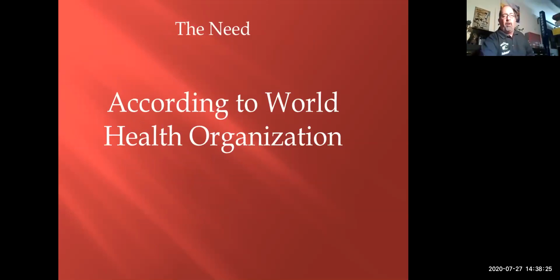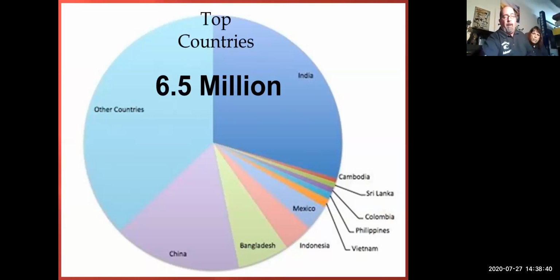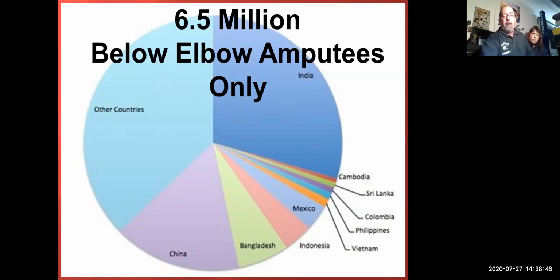According to the World Health Organization, these are the top countries in the world who need hands, but there are over 100 countries who do need hands. These are just the top 10 or so. The world need for below elbow amputees is 6.5 million people. Again, below elbow only. This device is mainly set up for below elbow amputees.